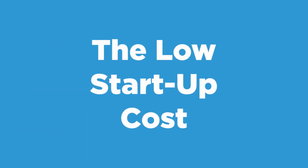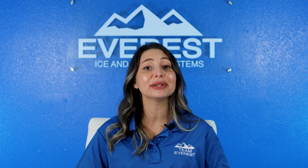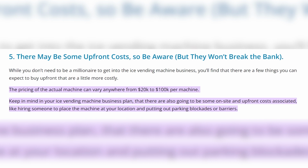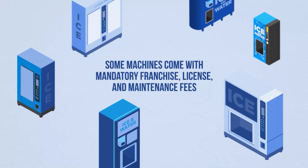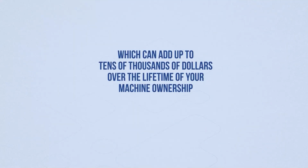The low startup cost. When people see the size of an ice vending machine, they assume it'll probably exceed their budget. This isn't the case though. In fact, most ice vending machines are actually quite reasonably priced, especially when compared to the upfront cost of most side businesses. One thing you should be aware of though, is that this isn't the case for all ice vending machine sellers. While the initial costs might be similar across the board, most other companies charge a recurring fee to own their machines. That's not the case at Everest.